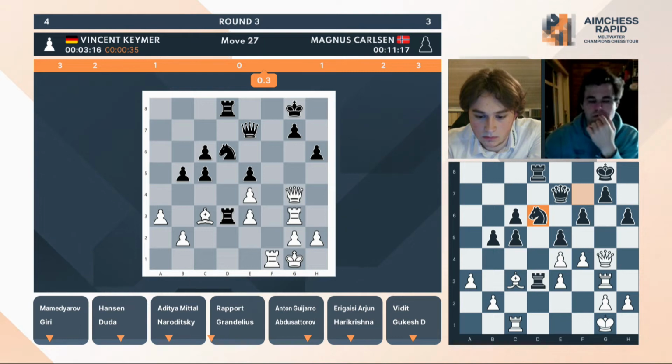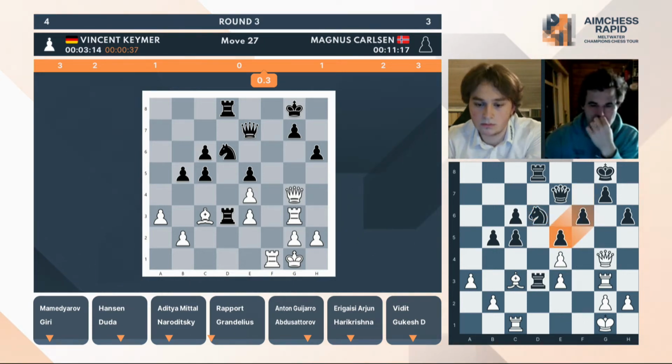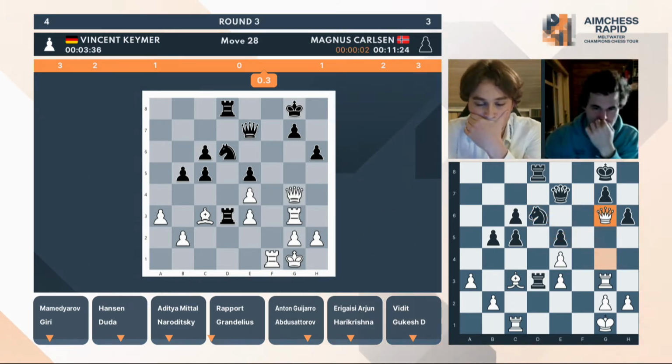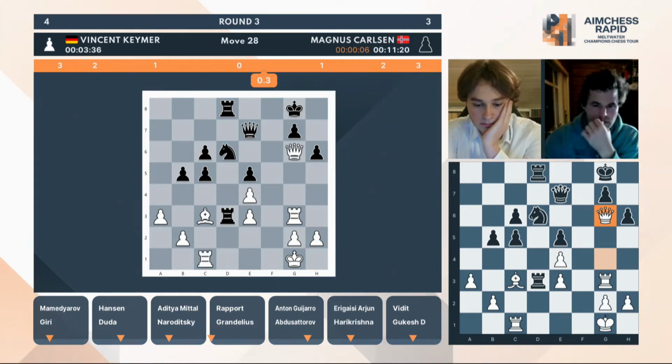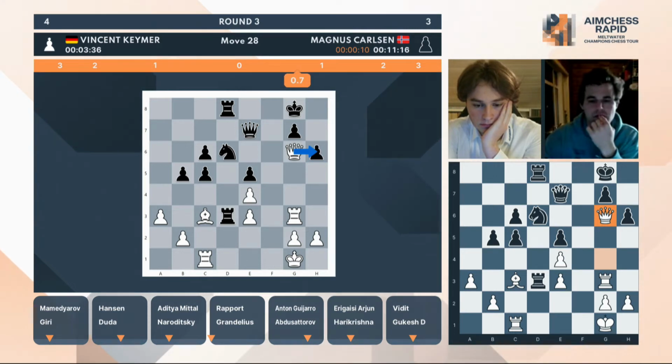I'm not entirely sure Magnus is happy now. Feels like he has lost significant control. Okay, Vincent doesn't go for this last move, instead bringing his queen in. Maybe a threat on the board if queen takes pawn, utilising the fact that the g-pawn is pinned for black. I would instinctively move my king out of the firing line. You move it onto this bishop's diagonal.